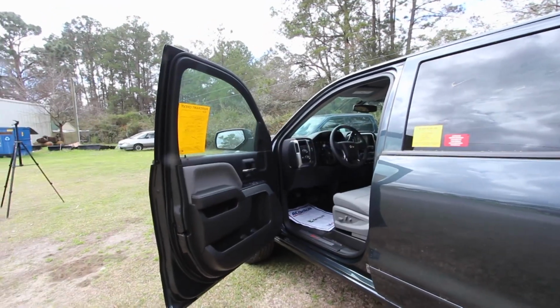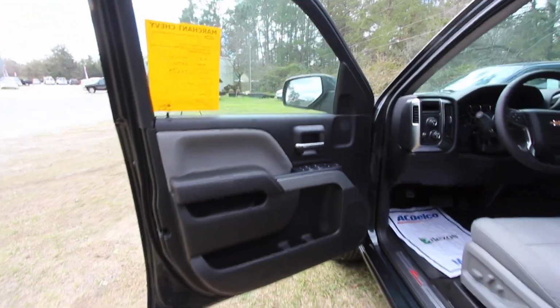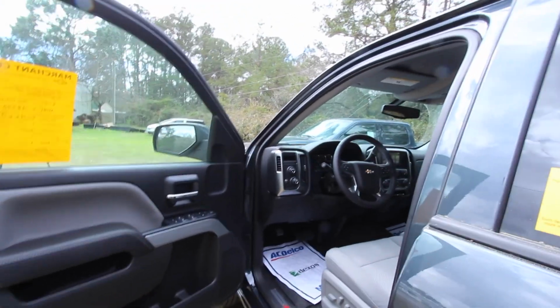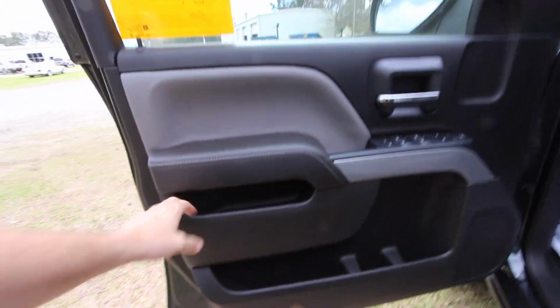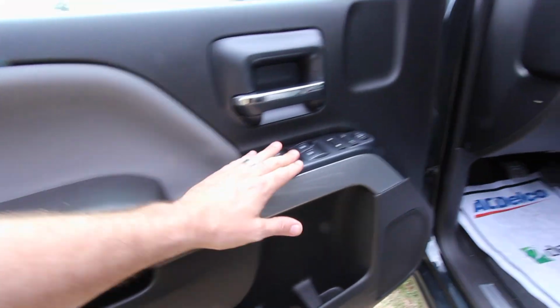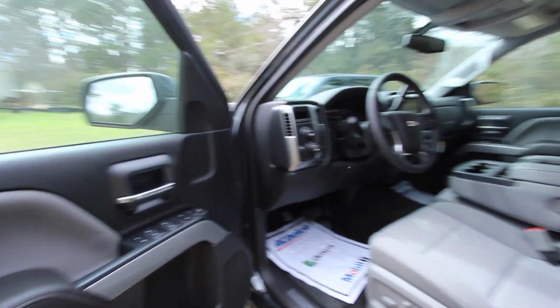All right, here's our Chevy Silverado. Okay, we'll try to do the best we can to remember what the Ford had and what the Chevy does have, or the Ford doesn't have. Anyways, we'll figure that out while we're going through. Door panel, lots of cubby hole space on this one too. Bottle holder there, not too bad. Power windows, power door locks, power mirrors, all that good stuff. Check. Ford's got the same stuff.